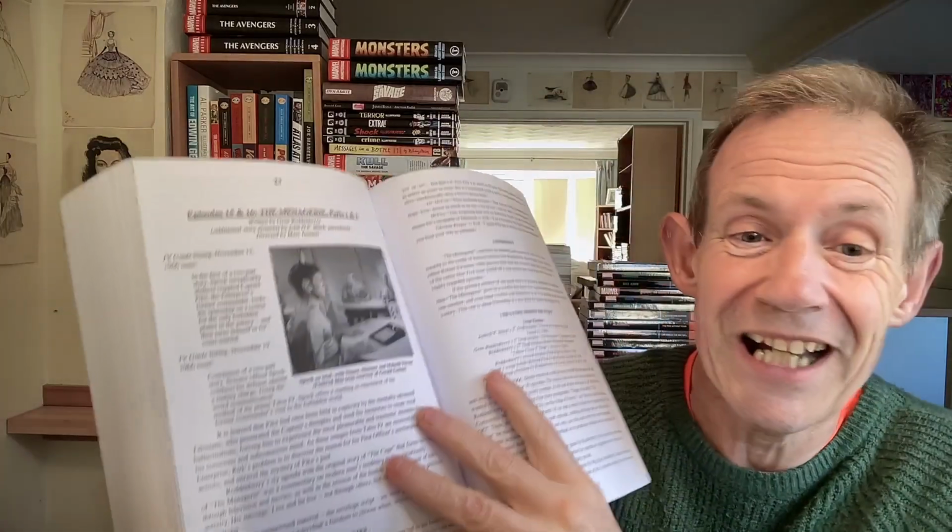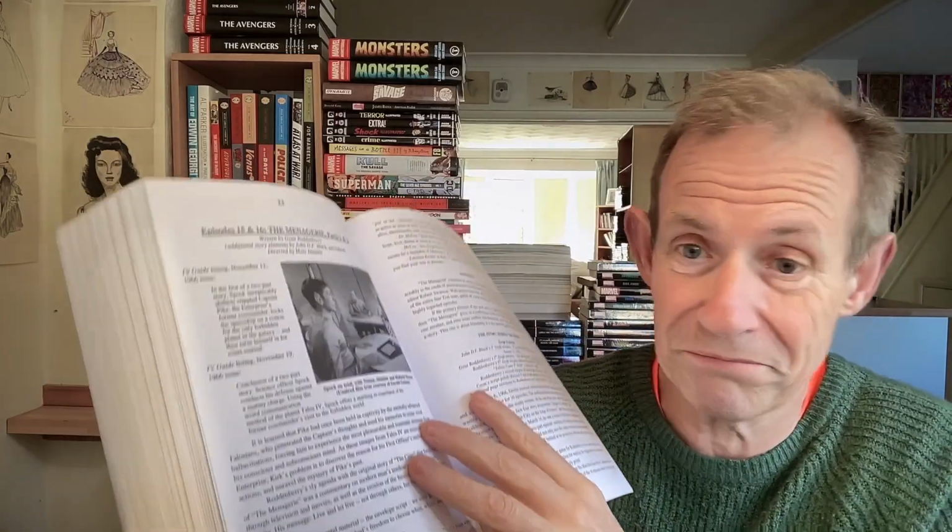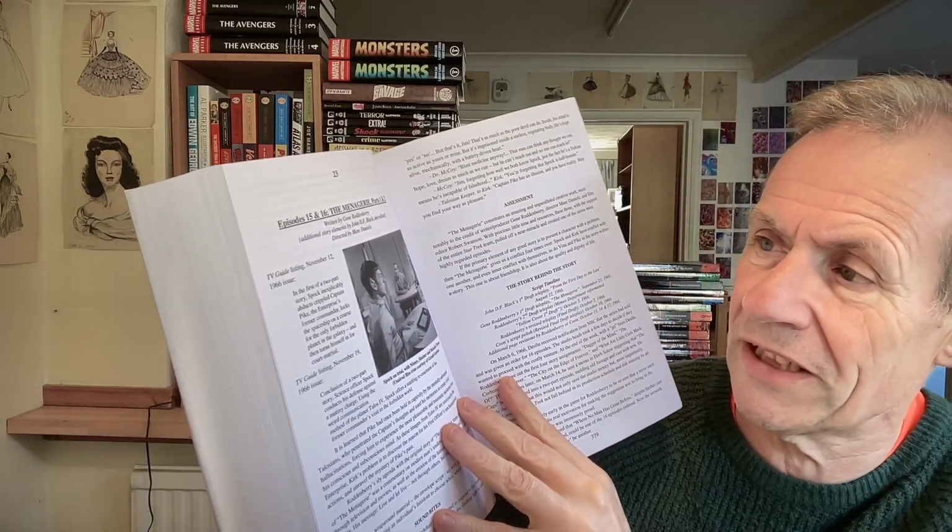Let's just go on to the next one. This is what I'm looking at. Of course, The Menagerie. Well, why not? You've got The Cage. You might as well put it on there. I always wonder how many pilot episodes actually get included into the actual series in the end. So this one first, the two-part story.